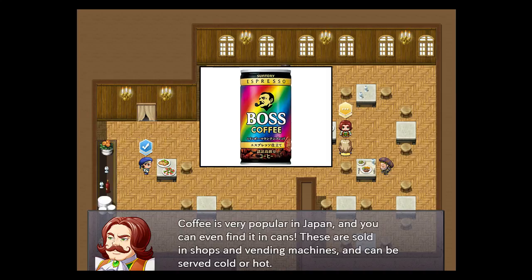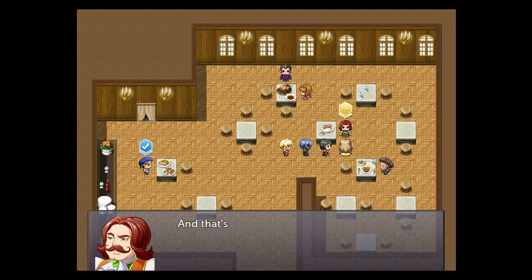These are sold in shops and vending machines and can be served cold or hot. And that's all the drinks. Thank you for sharing with me.